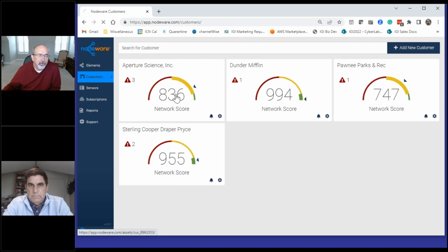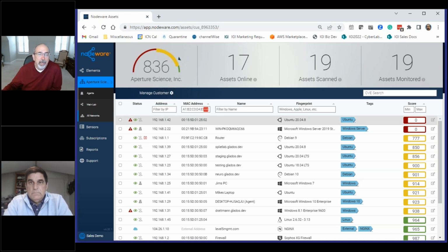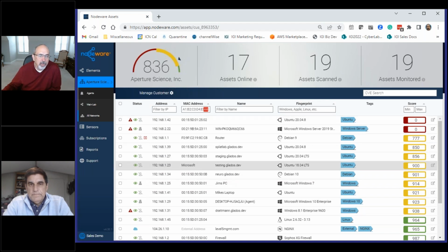But let's go in and look at this individual customer, and we can see this 836. That's not a great score. It's not a horrific score, but definitely room for improvement. Up at the top here, there are 19 assets being monitored, 17 currently online. The 2 that aren't online could be a remote system, a notebook, or something that's just not connecting right now. But off the bat, we can see these highly critical vulnerabilities.